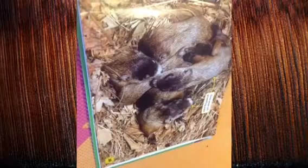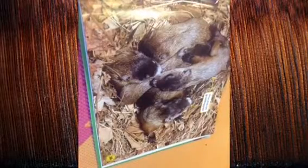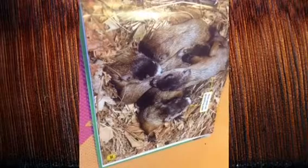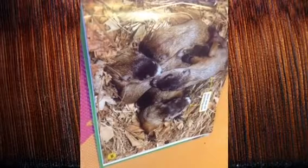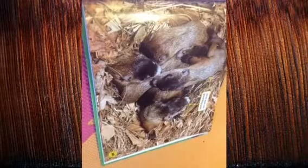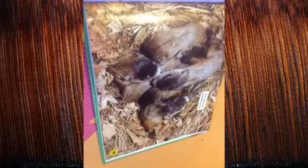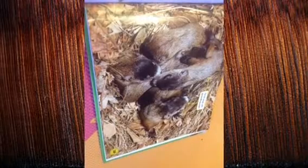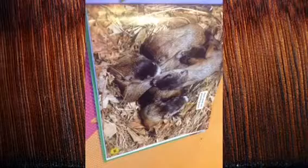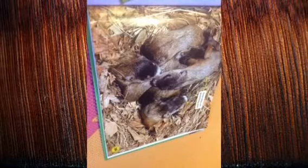These are groundhogs, and that's an adult groundhog. Adult groundhogs eat until they're fat, and then they go to sleep in the winter. When they have their babies, they are going to protect them until they're 6 months old. And after that, they're going to leave their mother and go live by themselves.